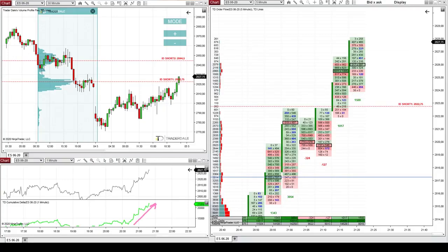This is a strong buying move. Now, I like this less and less. In fact, I'm not really into trading it anymore because I don't see any sellers, only buyers. Delta rising rapidly, as well as the price.